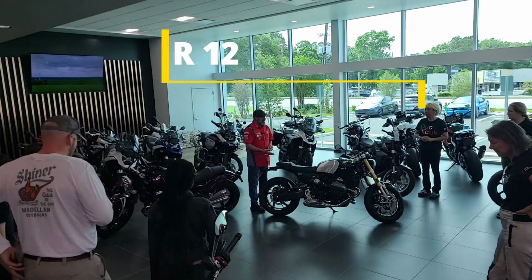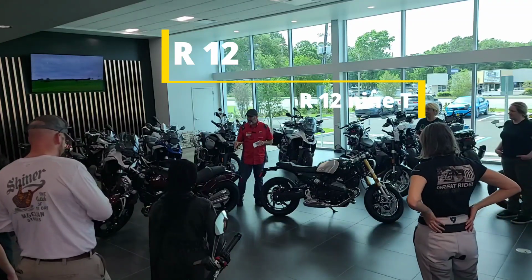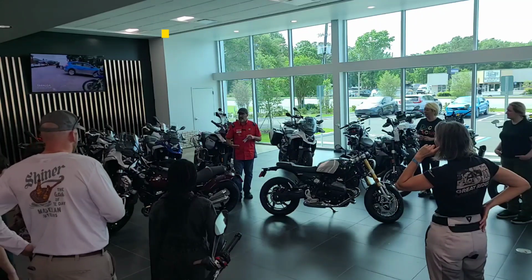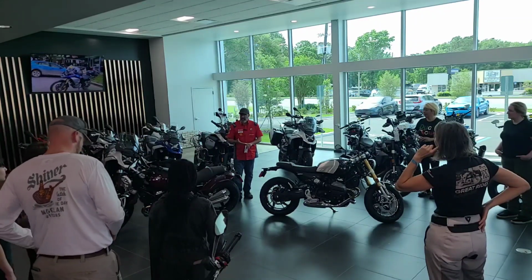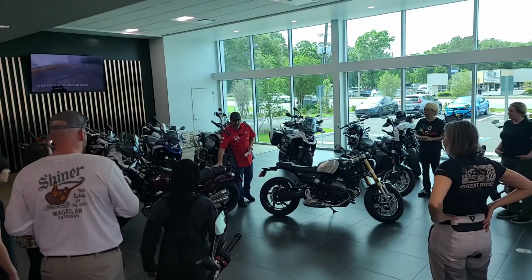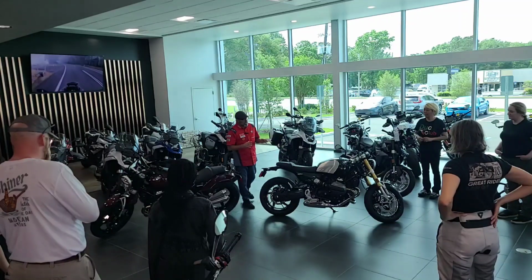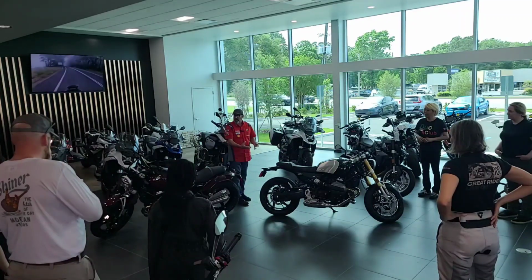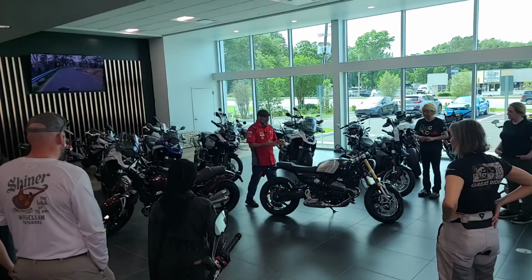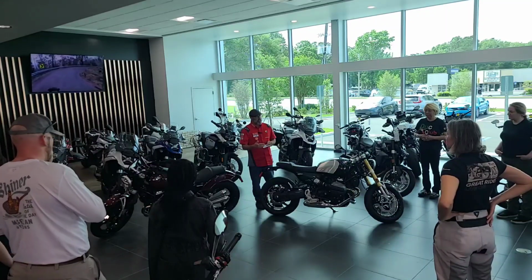This is the newest, latest and greatest from BMW, and we figured it really fit the opportunity of the lady riders, because one of the things they were trying to do here is to lighten them up, to lower the seat height and make them a little bit more accessible. I think that's a little bit more obvious in the R12 here than the R12 9T. The R12 9T is still going to be leaning more towards its cafe racer roots, which is really where the R9T came from.